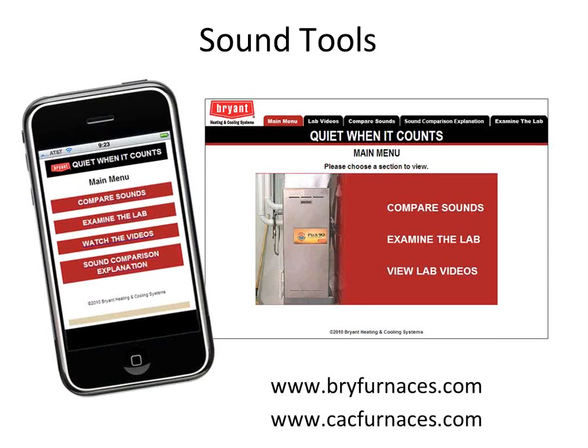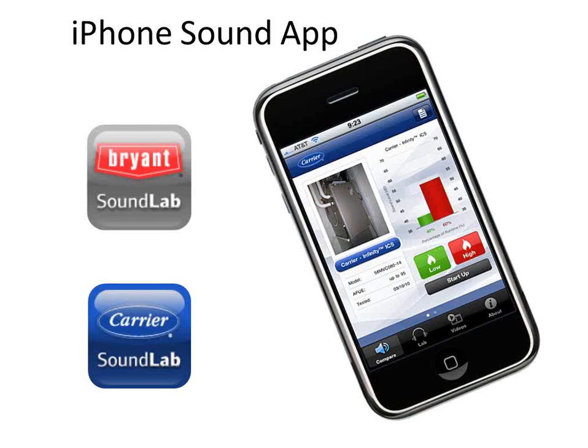And then the Carrier one is cacfurnaces.com. If you want to download the apps, you have to download them from HVAC Partners. They are not available in the App Store to anybody. They're only available through partners for dealers. Kind of the idea with these apps is that you can compare a Bryant or Carrier furnace of one type to a Bryant or Carrier furnace of another type. Or you can compare that furnace to the top-of-the-line furnaces from various competitors, Lennox, Trane, Goodman, etc.